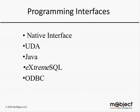McObject's eXtremeSQL Embedded Database Interface is a high-performance implementation of the SQL database programming language. eXtremeSQL is an ideal solution for application development in fields where real-time responsiveness is a must and SQL is the dominant database language. eXtremeSQL also has support for the Open Database Connectivity Standard, expanding eXtremeDB's ability to share data with systems ranging from mainframes to servers to desktop applications, and enabling development using open and familiar database technology.